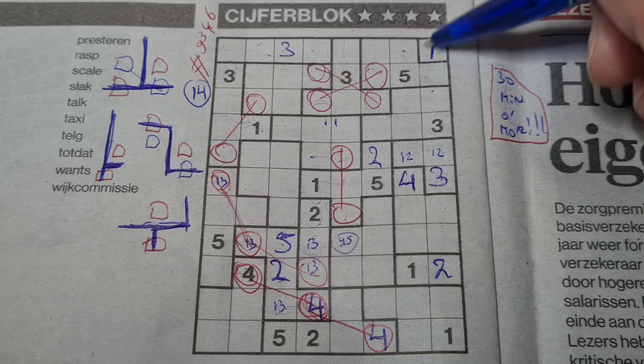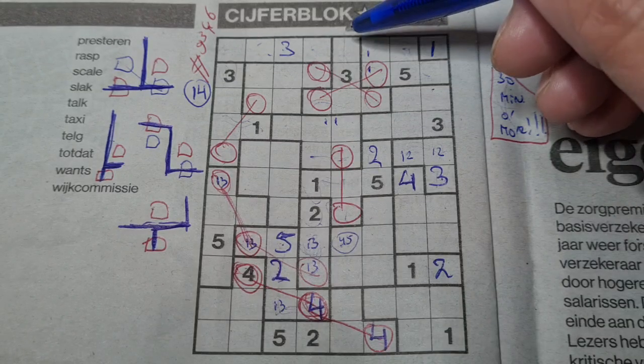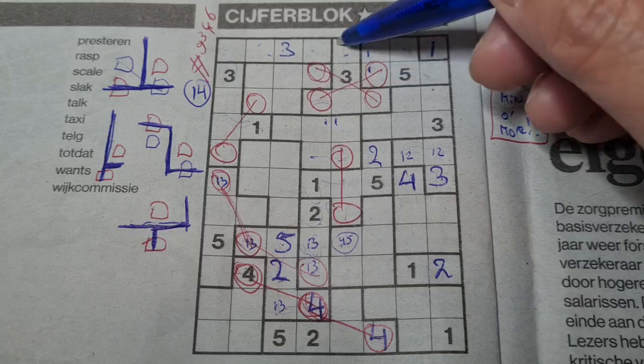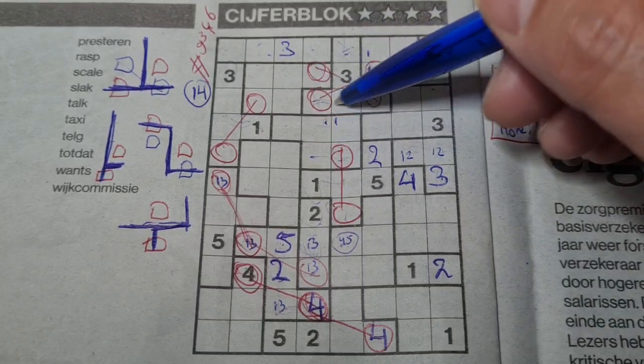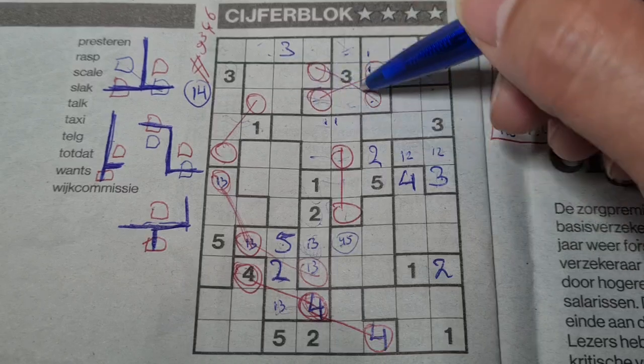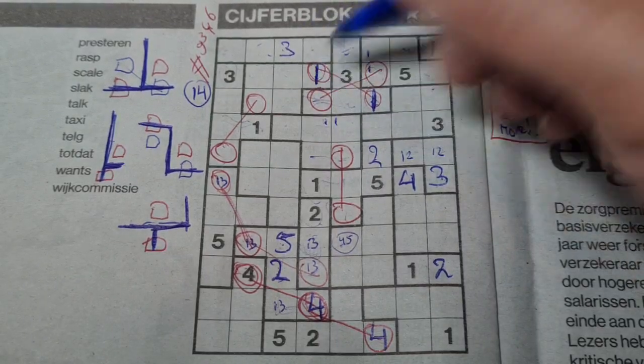These 2 boxes around the 1 can be a 1. So the 1 could be here, could be there. That means that box can be a 1. We have a double 1 there. And these 2 boxes can be a 1. We have a double 1 over here. So the only place left for the 1 in this T-shaped area is supposed to be here, connected with that box. So 1.